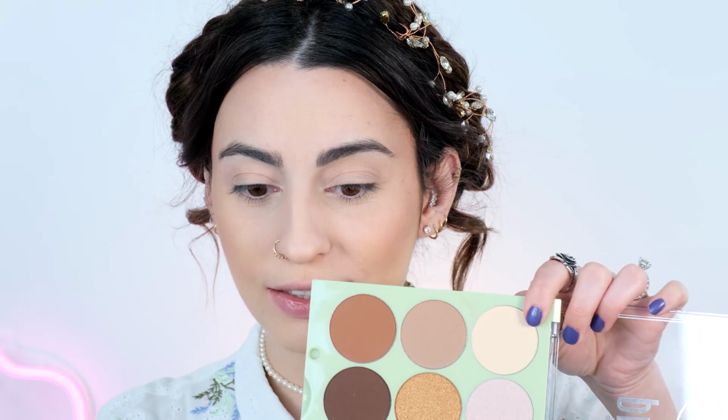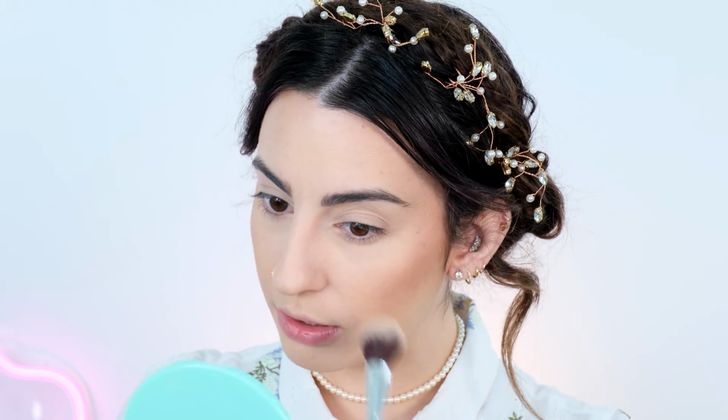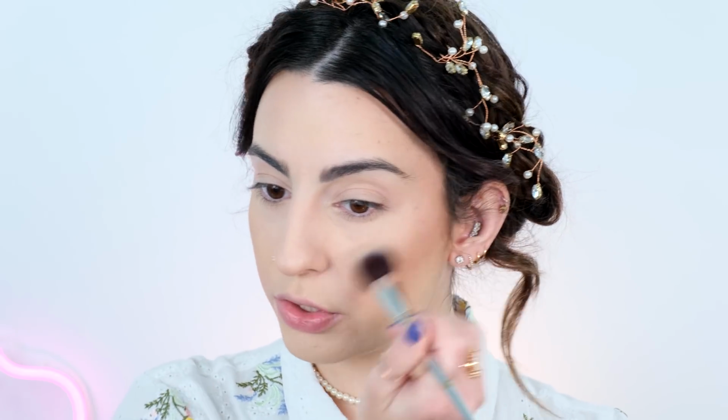So I'm gonna take this highlight. It's a matte highlight powder, and I'm gonna highlight with it and see what happens. Even though we already put powder in that area underneath the eyes, I just want to see what this powder does and diffuse this bronzer out with it.